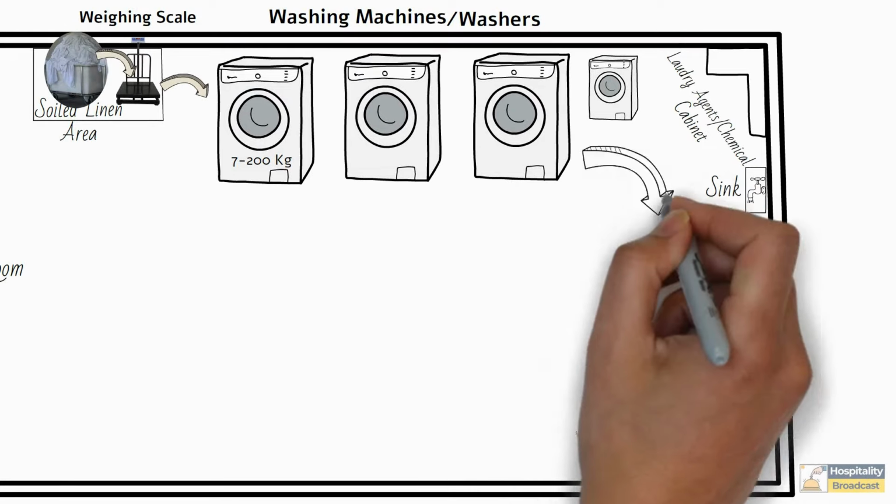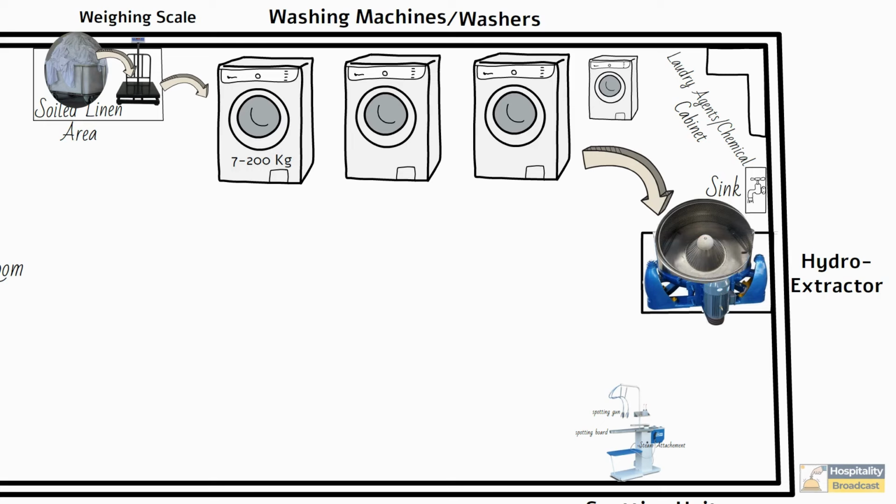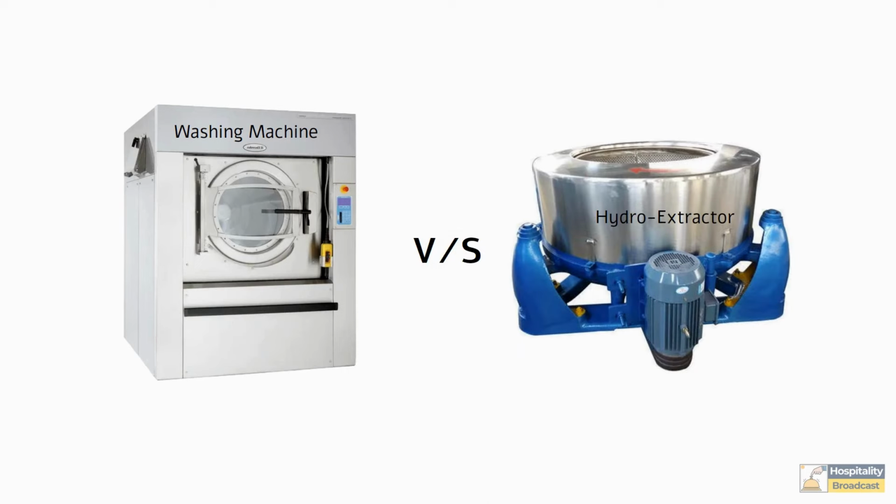After linen is washed, it is put into a hydro extractor. Here, hydro means water and extract means to pull out something. So hydro extractors are used to pull out the water from the clothes. The internal drum in the extractor spins so fast that the excess water is removed from the linen or cloths. Well, wait, but automatic washing machines also do the same thing. Then why we need extra hydro extractor?